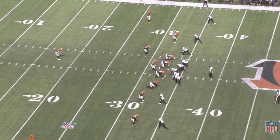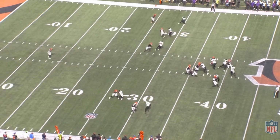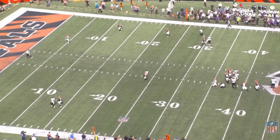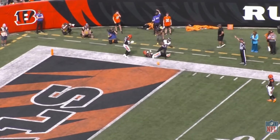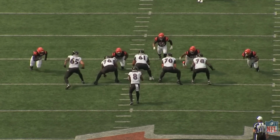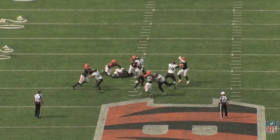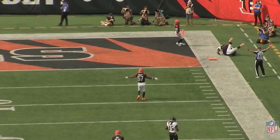Next one here, another missed opportunity for me. This is an inside fade, shock up top, the number 2 inside fade. To me, this ball comes out just flat and far again. It's one of those things where it would be a great catch, and I don't know if I want to say it should get caught, but it certainly could have gotten caught.